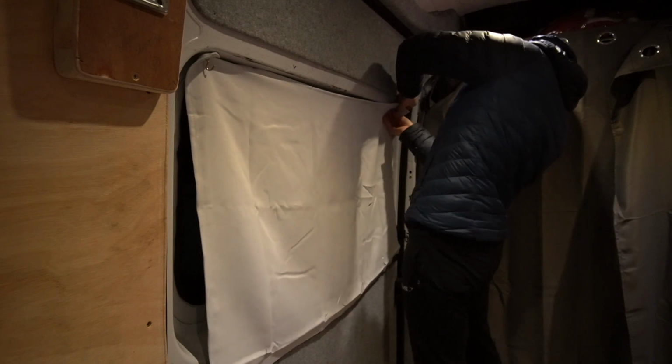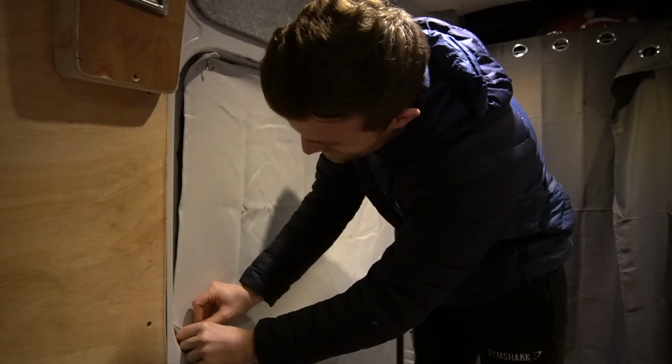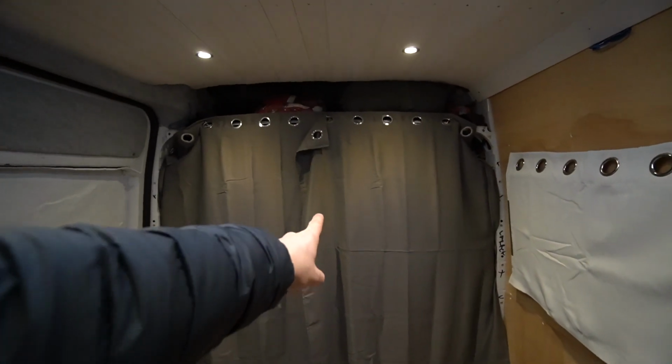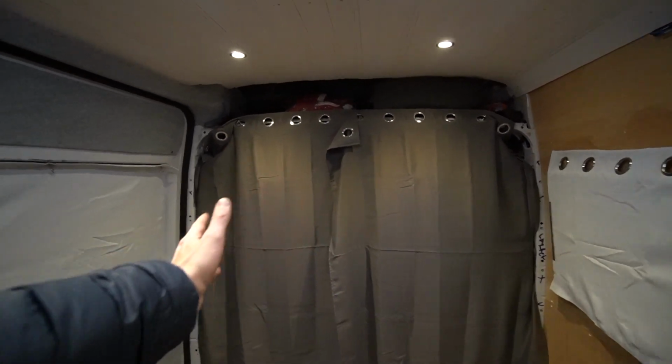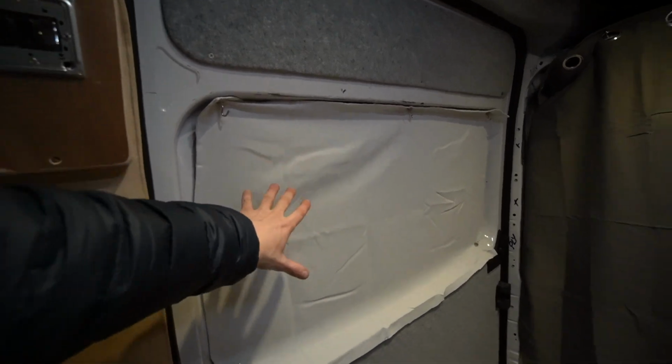Haha, goodbye to the outside world. Hasta luego, everybody. These curtains that you saw me making earlier are literally exactly the same as these ones that I use for the front. However, they're just a different colour. But it's going to be 100 times better than the ones I was using previously.